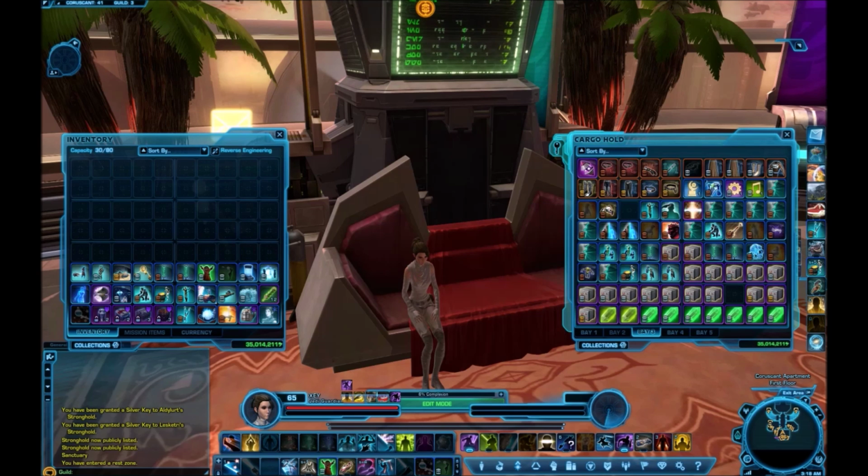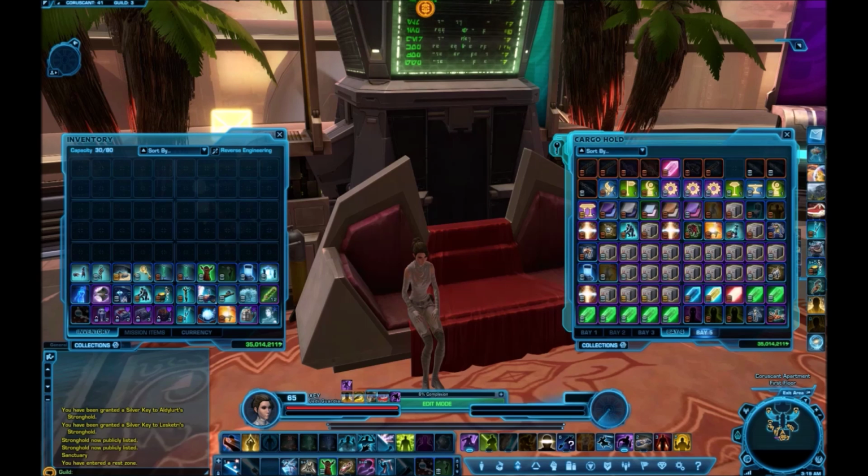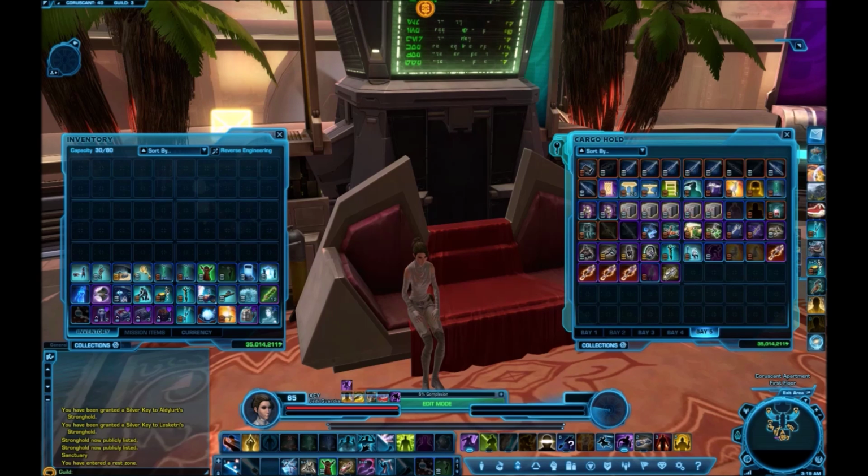So yeah, that's really about it. That's how I make my credits. I like to buy the hyper crates, run heroics. I'll do events, buy crystals, sell them, certain things like that. Just find creative ways to make money, but then turn your money into more money and invest in things like that. And soon enough, you'll have more credits than you'll probably know what to do with.